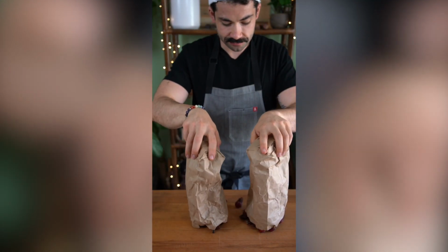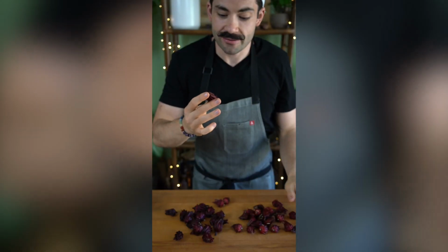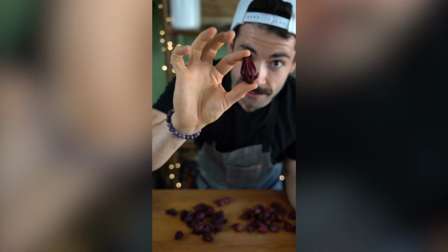All right, so pretty exciting. I was at the farmer's market and I found not one, but two different varieties of something you don't normally see very often. Can you guess what these are? I'll give you a hint. You usually find them dry. These right here are hibiscus flowers or hibiscus blossoms.